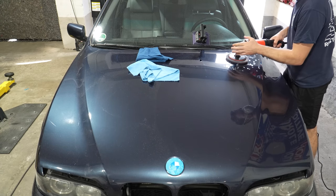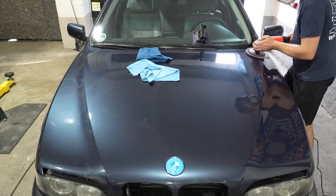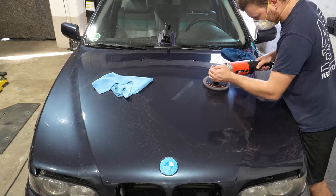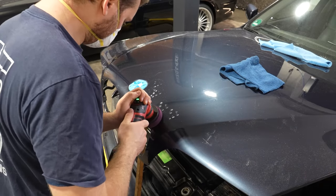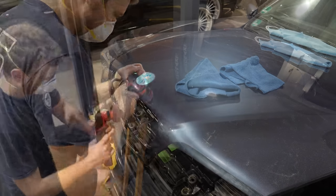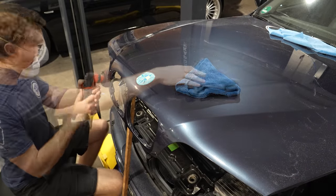So my recipe for the first step was Geon Compound Plus, which provides extended cutting power, with a rotary and a wool cutting pad, and then a smaller flex polisher with a rotary extension and heavy cutting foam pad for tighter and smaller areas.